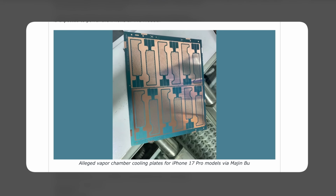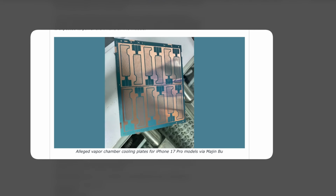A leaked copper heat spreader shared by Majin gives us a hint at what Apple might be testing. If this makes it into the final product, it could mean high sustained performance, cooler temperatures, and fewer thermal throttling issues, especially useful with the A19 Pro going into the new top tier iPhones.